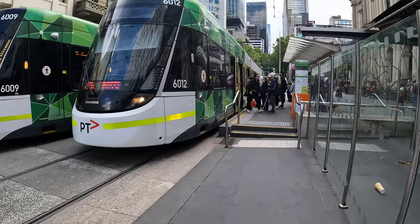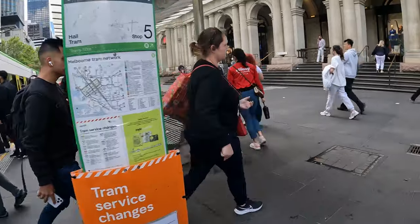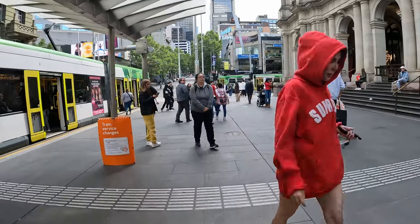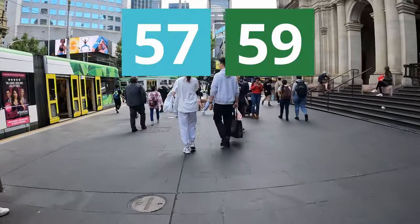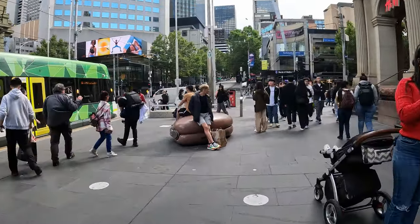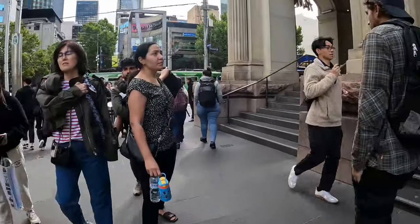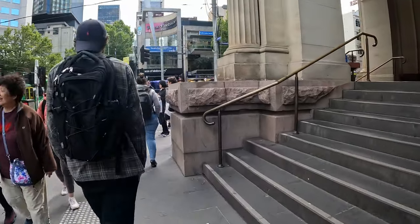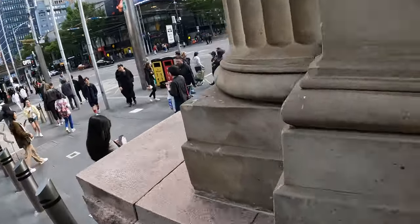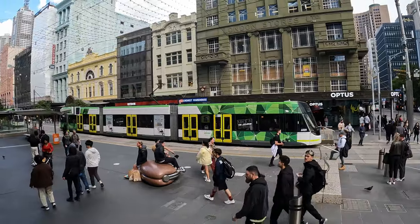And this time it's two E1s, numbers 9 and 12. So straight ahead is Elizabeth Street, which carries routes 57, 59 and 19. And on the right, the building there is the old GPO building, the old General Post Office. And if you come up here, it's a really good spot to just stand and people watch or tram watch without getting in anyone's way.